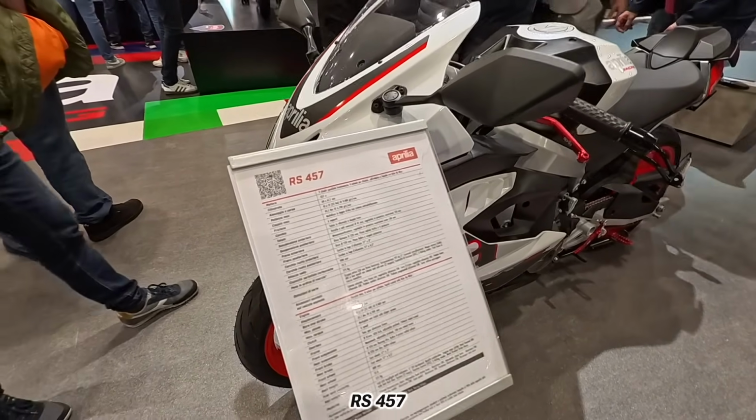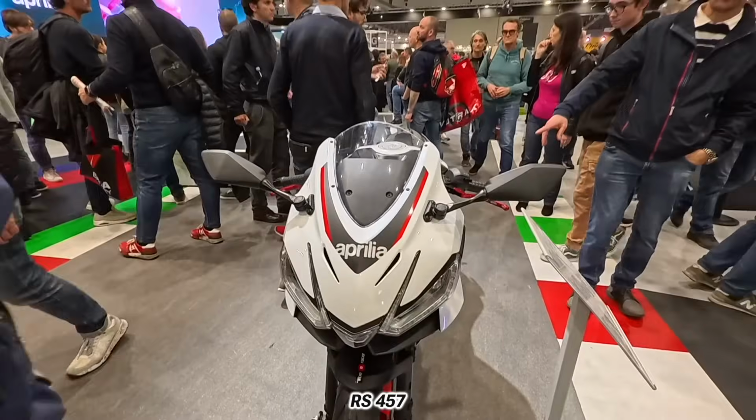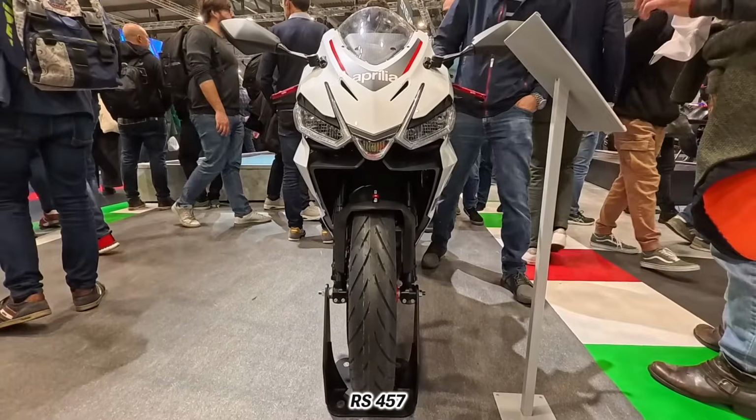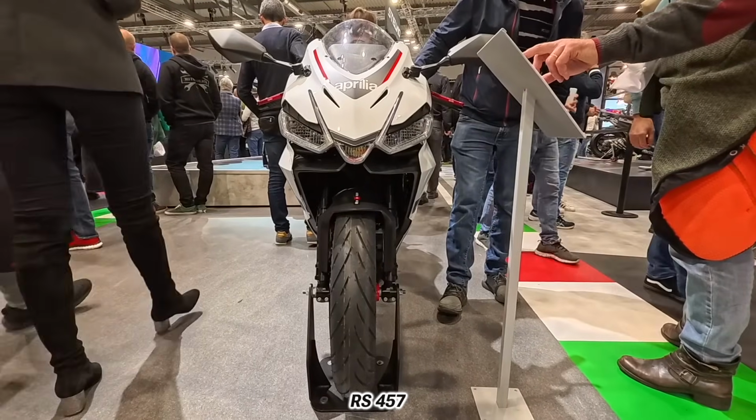Alright, for Aprilia there is a 2025 model of the Aprilia RS 457. I guess this can compete with the Honda CBR 500R that I mentioned earlier. It's Aprilia's design and I'm a big fan. I like all of Aprilia's recent designs, so I have no complaints here.